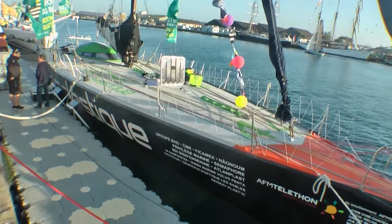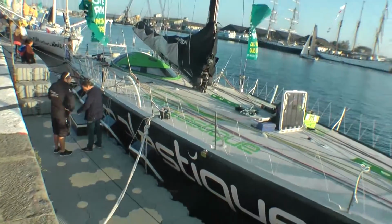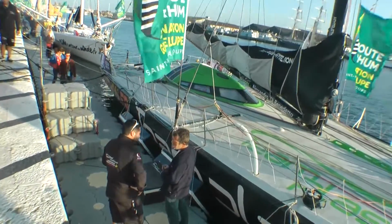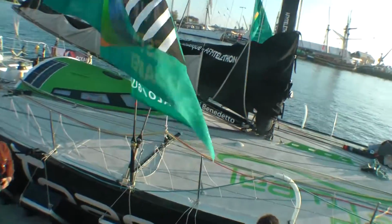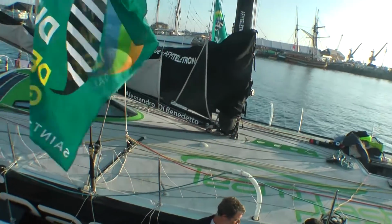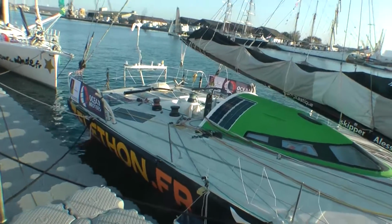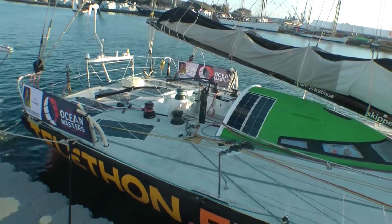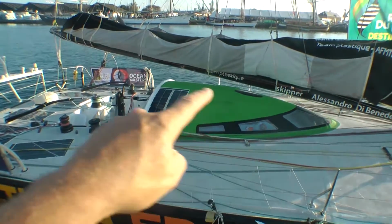So this is the Italian Team Plastic, the boat which did the Vendée Globe with Alessandro Benedetto. Truly amazing man who's taken a mini round the world. Not something you would do in a heartbeat. And you see how different this is. It's a water ballasted boat. It doesn't have any dagger boards. Back in the day when they had really small cockpits, as you can see, a very small cabin top there.